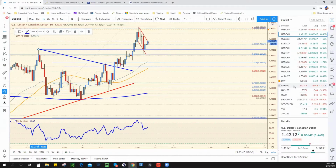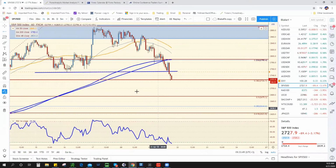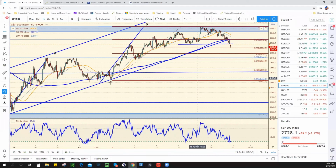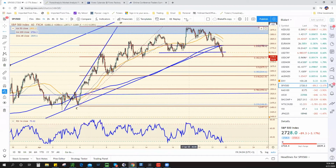Let's talk about equities really quick. So the equity markets, we broke through that 2750 level. Don't forget, we still have a lot of today left. Now, you'll notice that we're on a fib, right? It's the 38% retracement of the last leg higher, and we're at some support here.